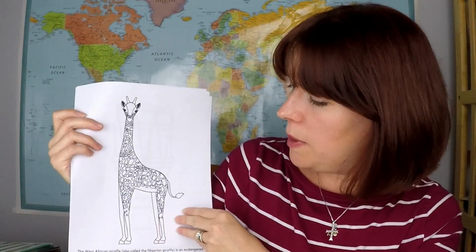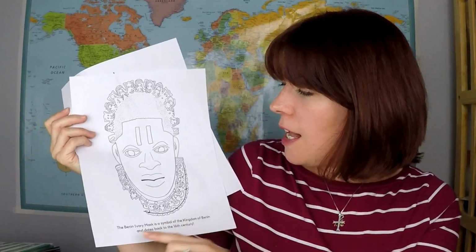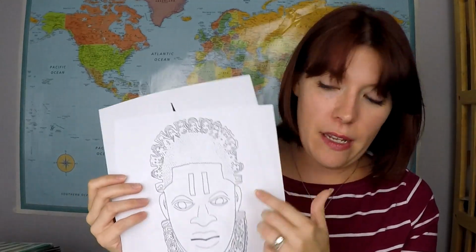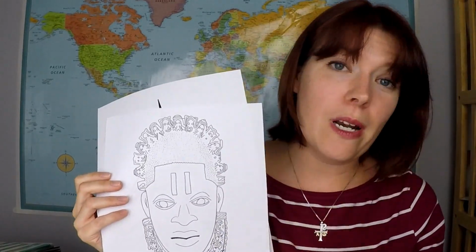Next we have our coloring pages, and I've done something a little different. I've put a little blurb at the bottom of the image on why that image is significant for that particular culture. So we've got that was a Nigerian giraffe or West African giraffe, which is endangered. This is the Benin ivory mask, which is a big cultural symbol for Nigeria. So those are in there with a little description of what it is and why it's been included in the unit.